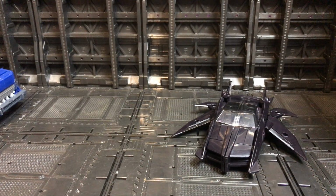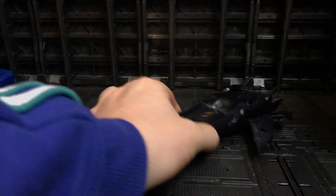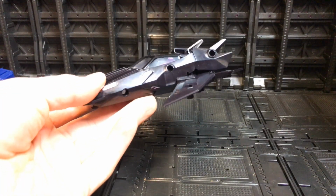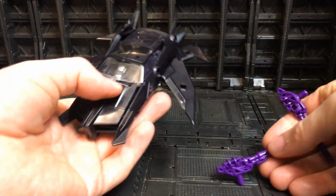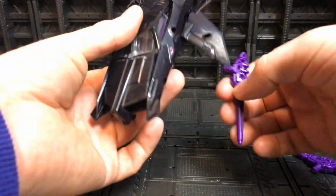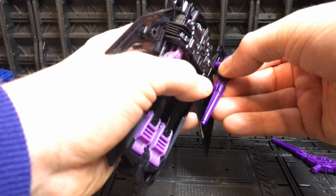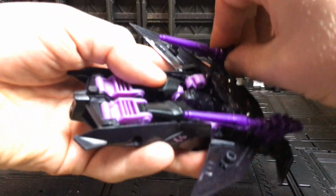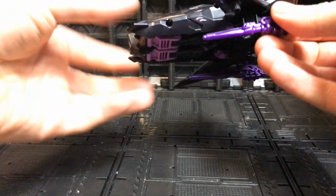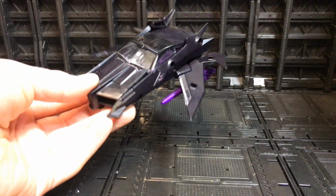Anyone who watches this channel knows I love my purple and black Decepticons, and this is almost a totally black Decepticon. But if we bring out Snapdragon's guns, then we can turn this dude into a purple and black Decepticon. It is purple and black underneath. And then we can just attach this one here, and we can attach this one here, and I think that looks absolutely incredible. Really nice, really smooth.